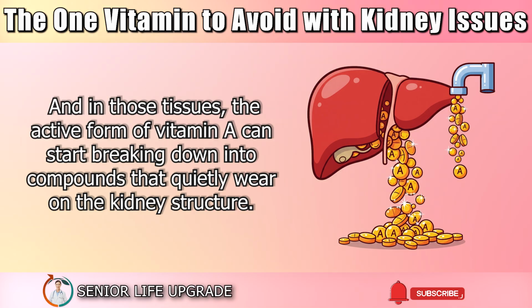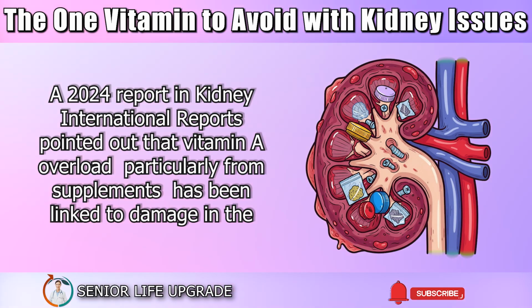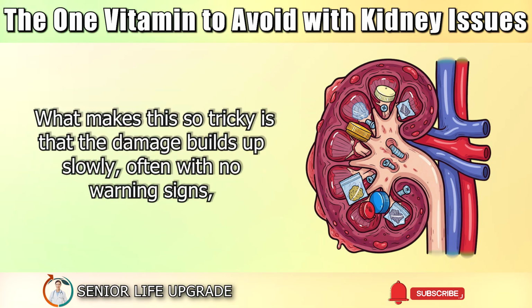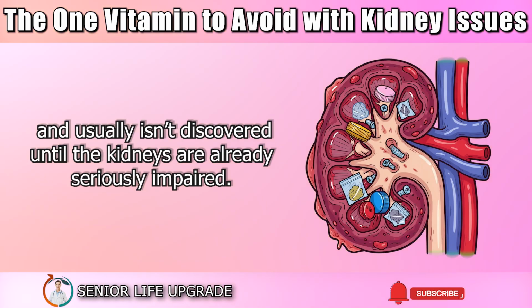And in those tissues, the active form of vitamin A can start breaking down into compounds that quietly wear on the kidney structure. A 2024 report in Kidney International Reports pointed out that vitamin A overload, particularly from supplements, has been linked to damage in the kidney tubules, leading to interstitial inflammation and tissue scarring in older adults with reduced kidney function. What makes this so tricky is that the damage builds up slowly, often with no warning signs, and usually isn't discovered until the kidneys are already seriously impaired.